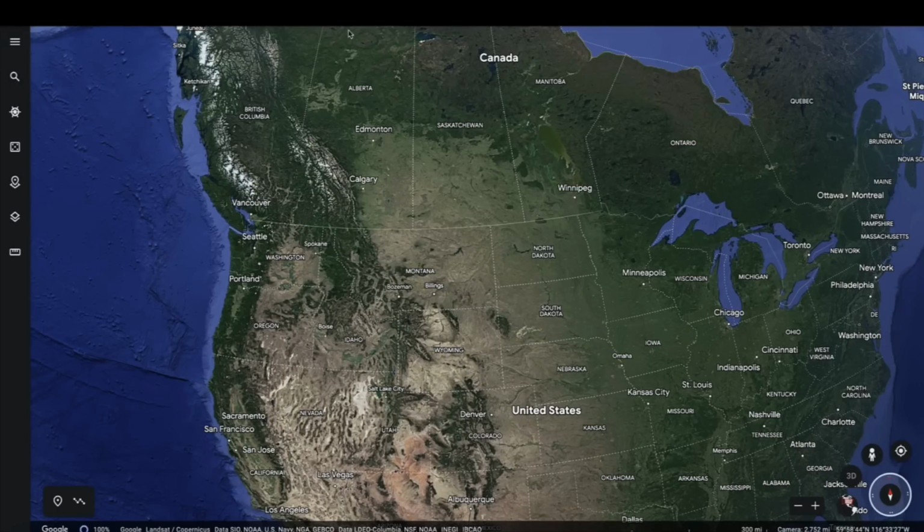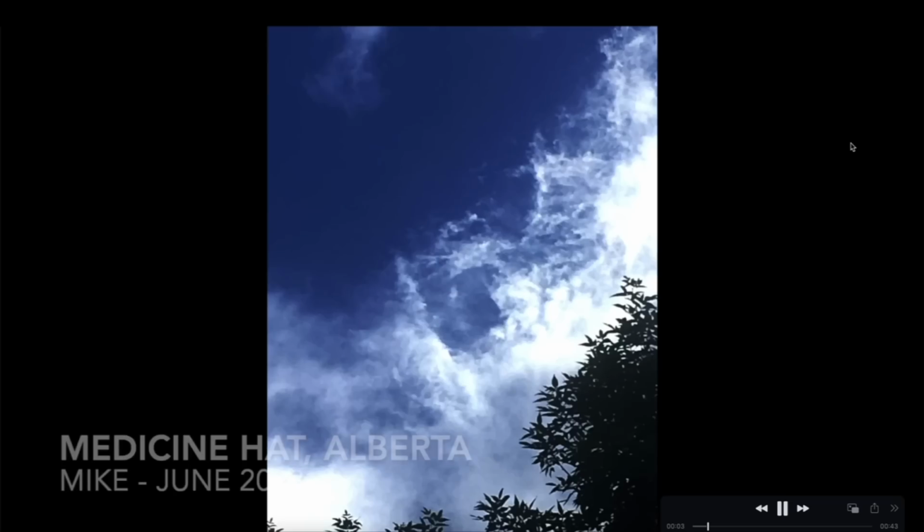I want to share with you guys another thing from this part of the world up here in southern Alberta, a sky square. If I called it anything else, it wouldn't be what it is. That's what this photo is showing us out of Medicine Hat, Alberta. Photo sent in by Mike. He shared two photos of this square in the sky. The photos are from June of 2023, just a few days ago.